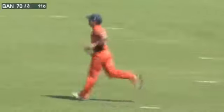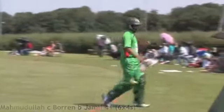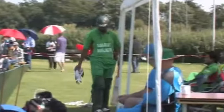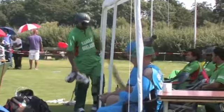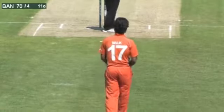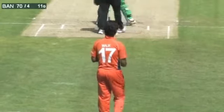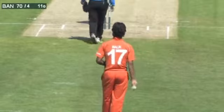Caught by Peter Boren, the Netherlands captain. Mahmudullah, a great innings by him. He took the bull by the horns, helped Bangladesh get back into the game after a poor start with 6 boundaries, all of them absolutely top-notch, out of the top draw. The new batsman is Zia Rahman, who joins Tamim, who proceeds unperturbed at the other end.